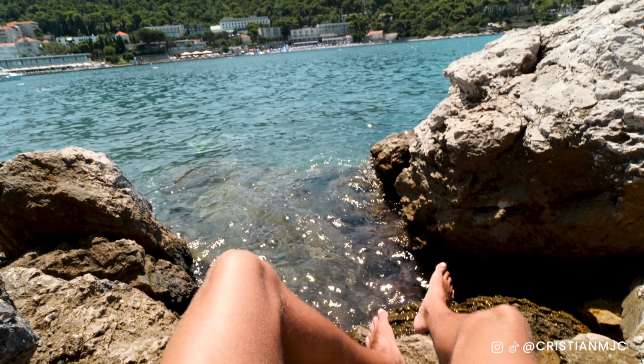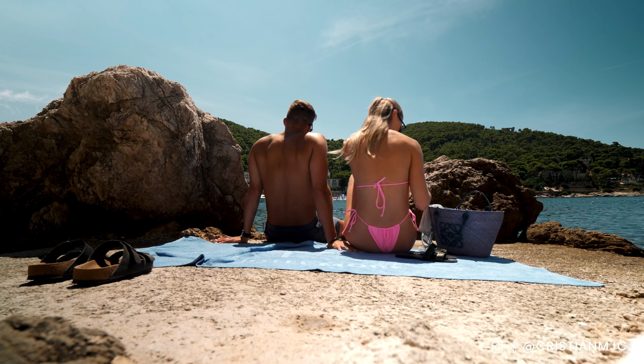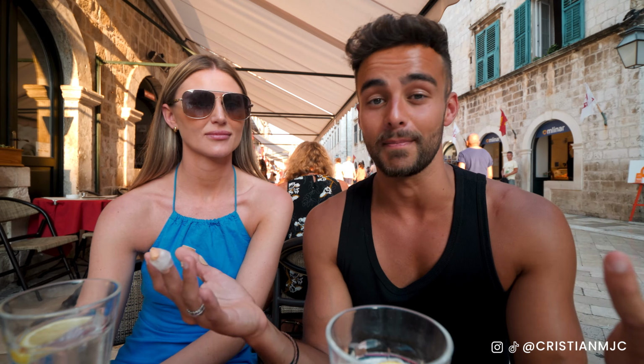We loved it, didn't we? Yeah, it was really relaxing. It was so nice to find our own little private rocky area and just throw the towels down, jump in the water to cool off, and just sunbathe over there.